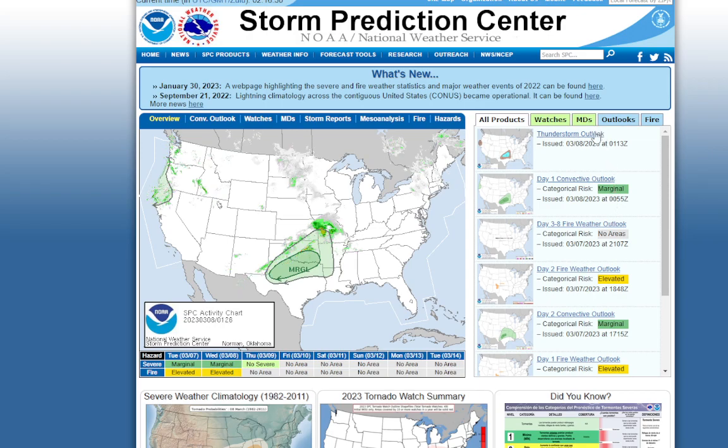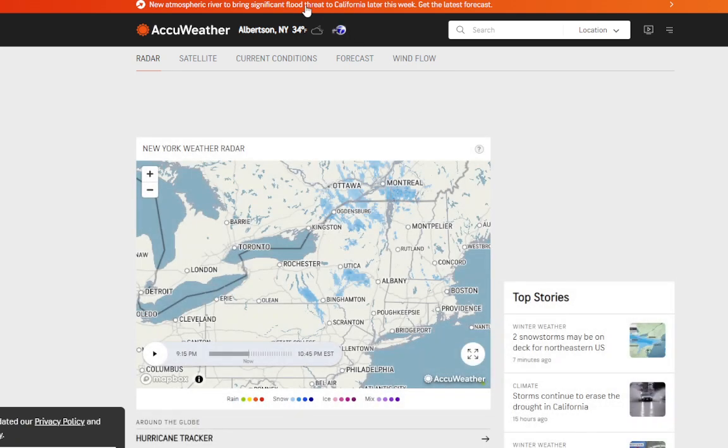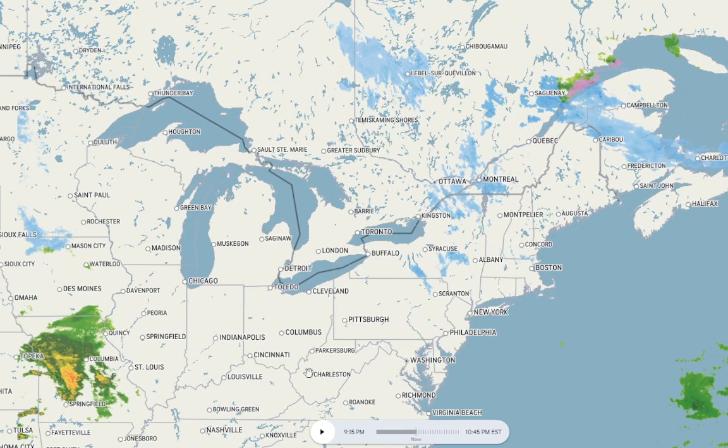But when you go to this thunderstorm outlook here, there's a 40% chance of severe weather there. And if we look at the radar for the whole country, it says here at the top, new atmospheric river occurring. I think I covered this yesterday. Some more of the atmospheric river events again occurring.